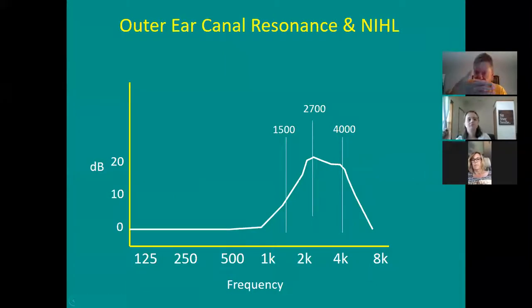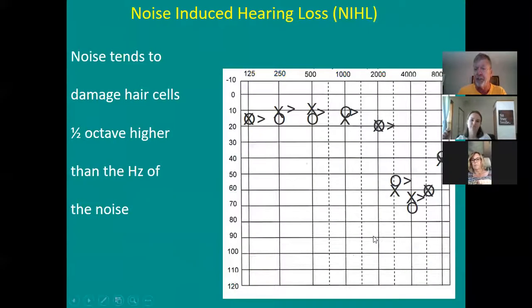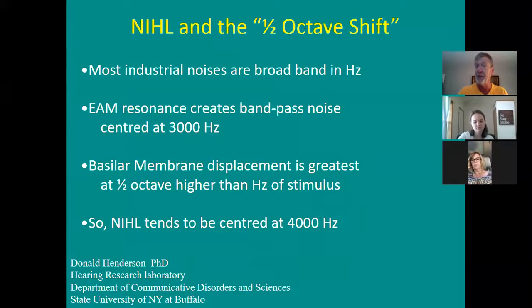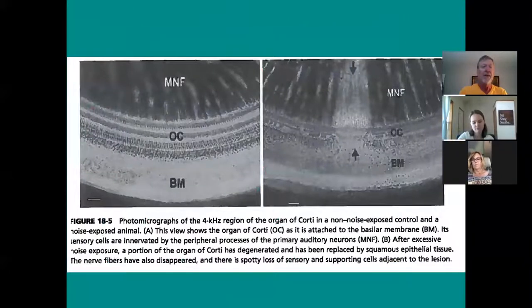You flip it upside down, and what do you got? Noise-induced loss. So the reason this gets better in the high frequencies is because this gets worse in the high frequencies. You're just flipping it upside down. So noise-induced loss is kind of like a result of this outer ear canal resonance. It's meant to be a favor for hearing high frequency consonants, but it's a bit of a curse when it comes to noise.